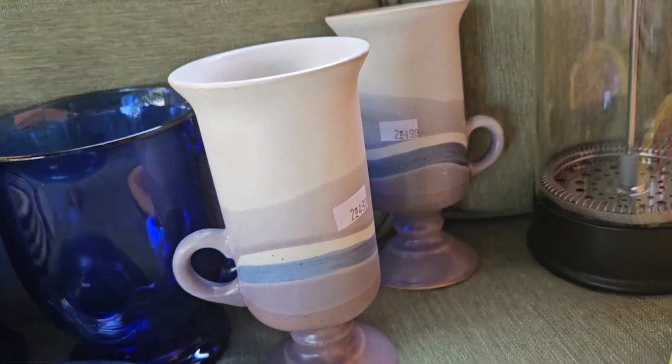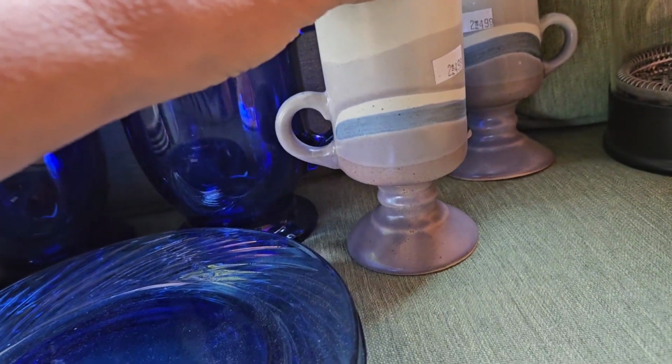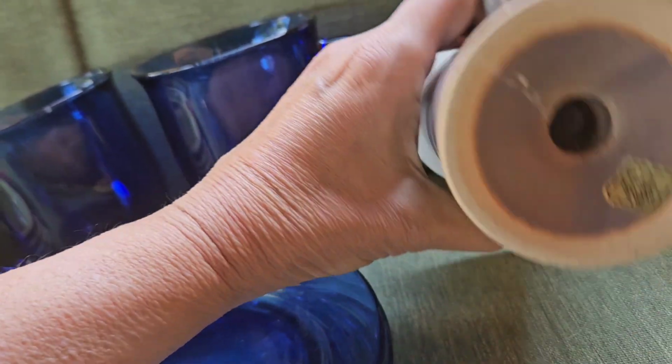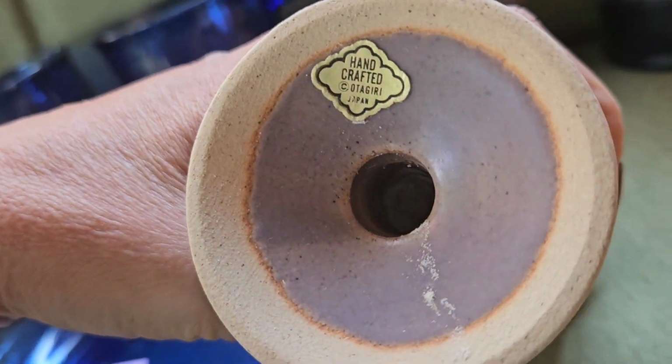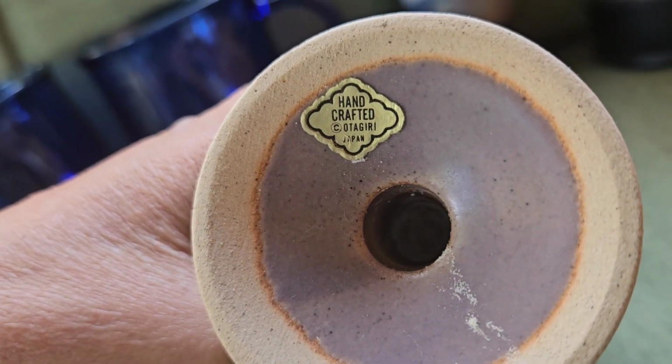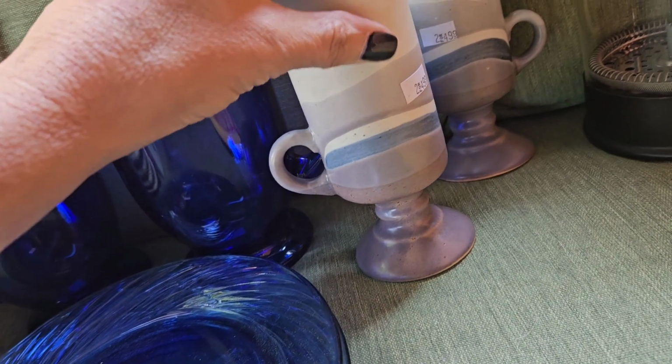So I really liked the looks of these mugs. They were like pottery mugs. They almost look handmade, but they're not. This is actually Otagiri. Let me see if I can get that label. Oh, the label's upside down. It says handcrafted Otagiri, Japan. And I thought, wow, these are really neat looking. These are the Irish coffee mugs.